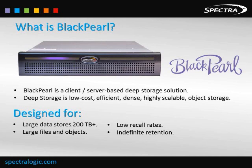So what exactly is BlackPearl? Well, for starters, BlackPearl is a client-server-based deep storage solution. And a lot of people ask, well, what is deep storage? Deep storage is low-cost, very efficient, highly dense, highly scalable object storage that's generally accessed through a REST-based API.